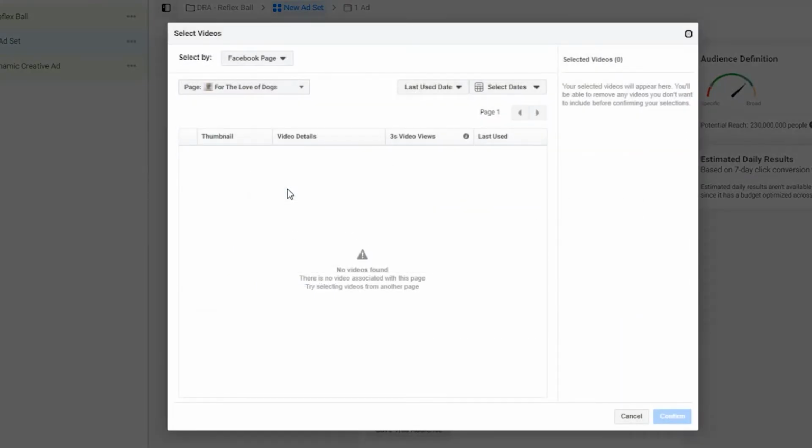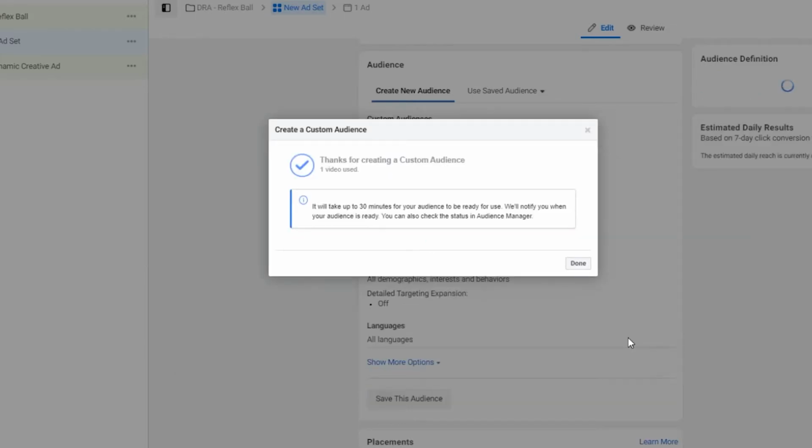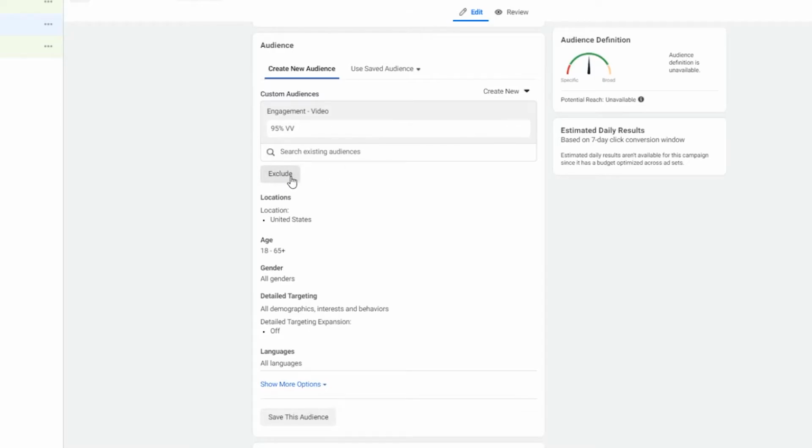So I'll just pick one, for example. So this is going to be the 95% video view, and I just selected a random video. So I would just type 95% video views, and then you want to actually create audience. And then once you create that audience, it's going to be up here. And then you can exclude like purchasers or website visitors. That's totally okay, so that the ad doesn't show to people.